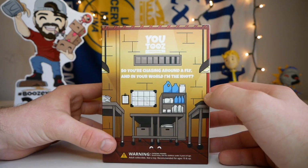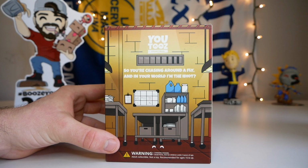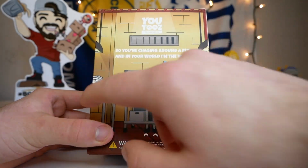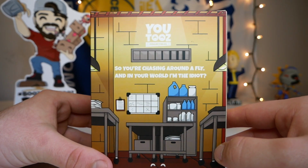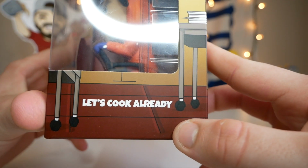Okay, cool. Oh, I like how these 2 figures are directly related to each other. So they're both based off of that one episode with the fly. So it looks like we have a shelf full of lab materials right there. We have a desk on either side there, a desk in the middle. We have a whiteboard on the wall there, and of course we have the description of the figure. So it looks like the description is another quote, and it says, "So you're chasing around a fly, and in your world, I'm the idiot." And on the final side, it looks like it says, "Let's cook already."